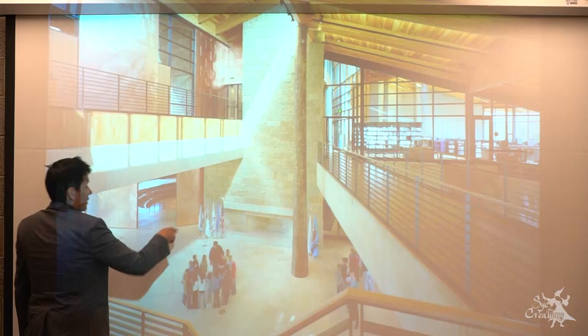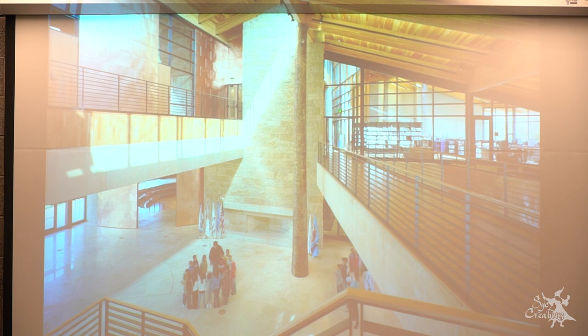The natural light that comes into the building is really important to us, and the views of the site were really important to the clients. They wrote a design goal statement before we started on the project that talked about how they wanted those things to be important. The connection to nature, they wanted students to be able to see nature through classrooms and things like that. So this is another space.